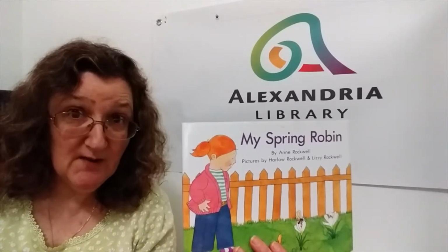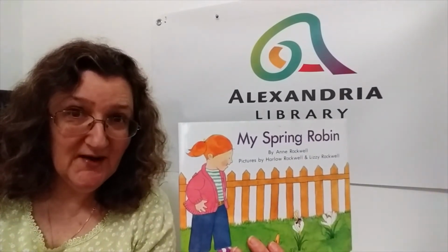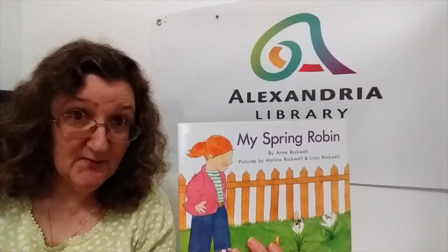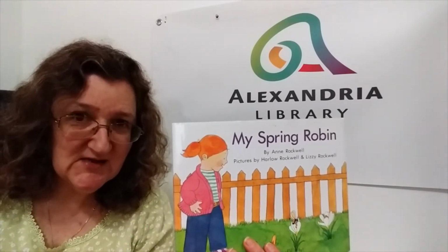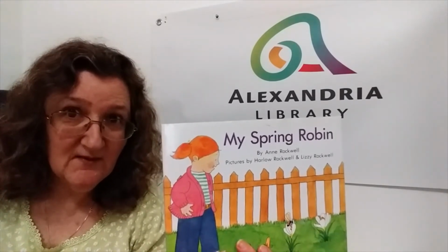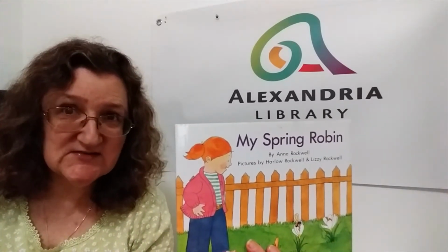This is My Spring Robin by Anne, Harlow, and Lizzie Rockwell. There are 3 other books in this series: At the Beach, Apples and Pumpkins, and The First Snowfall. And I love all of them, and we have them all at the Alexandria Library.